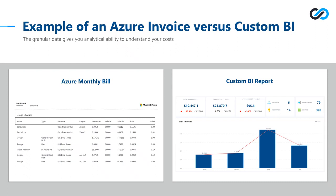Now you can see the one on the left is what's currently going out to the bill payer, and I can assure you that the program manager of your system doesn't know why LRS data store general block blob cost $1.90, and nor should they. So that's one of the problems that exists right now with cost visibility.